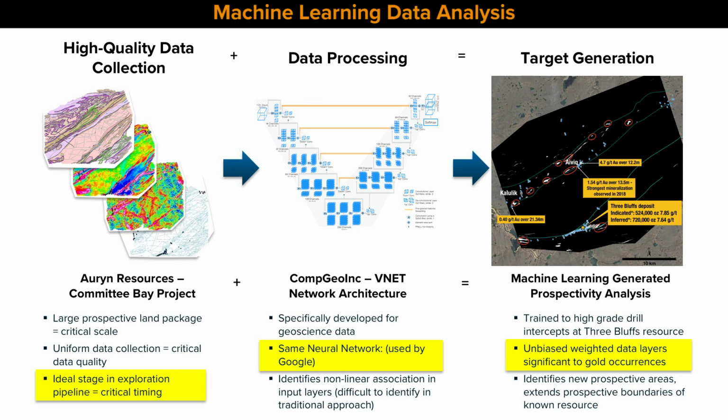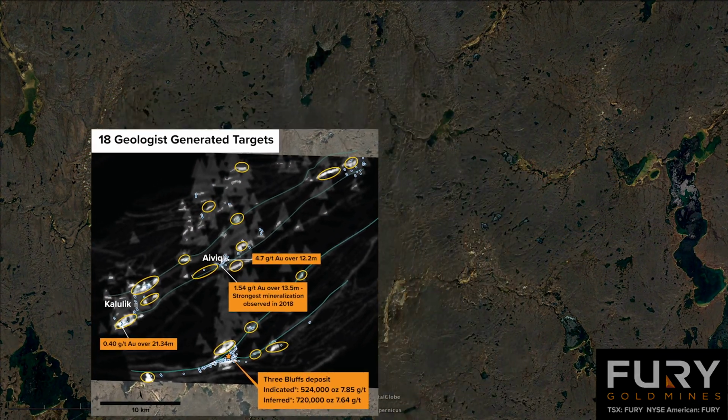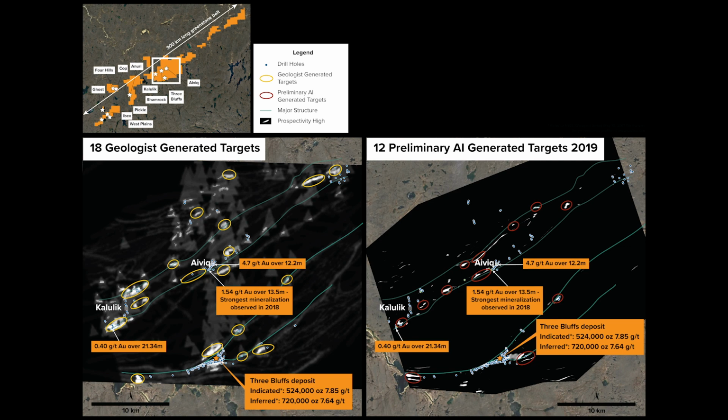The patterns within the data that accurately predict the 99% of drill holes is then applied across the area of study to derive the machine learning targets. What you see here is geologist and machine learning derived targets on the left and right respectively. Oren's technical team has concluded the following after comparing the machine learning targets to the geologist derived targets.